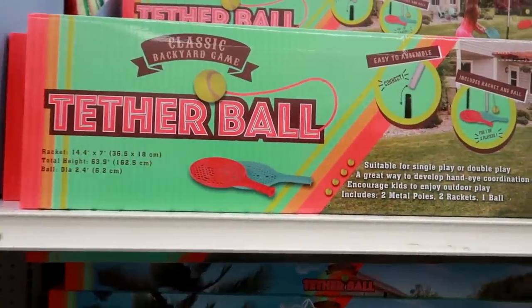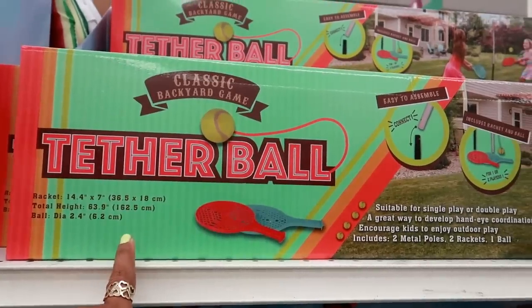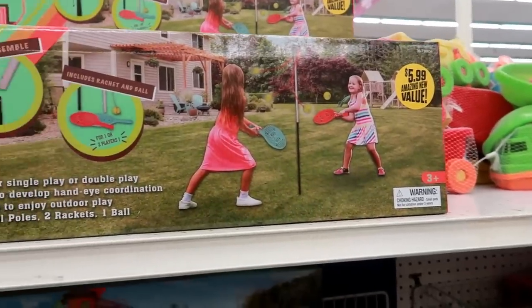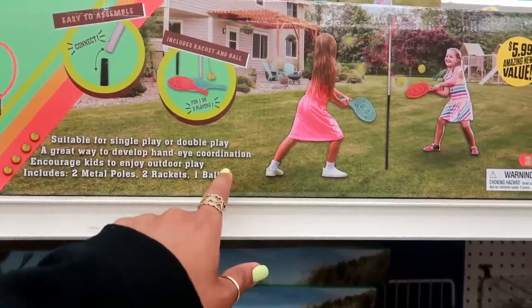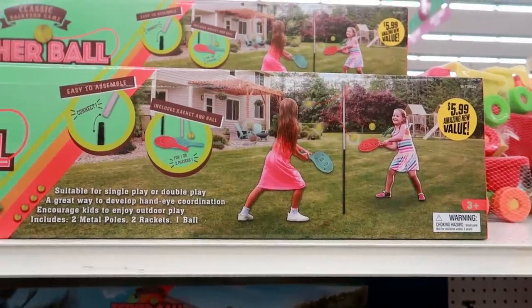So today I am inside of the 99-cent store, and the first thing that I just saw, which I think is super cool, I love tetherball. Here is a tetherball kit for $5.99. Courage Kids includes 2 metal poles, 2 rackets, and 1 ball. Yeah, we didn't play tetherball with a racket, but that is kind of cool.